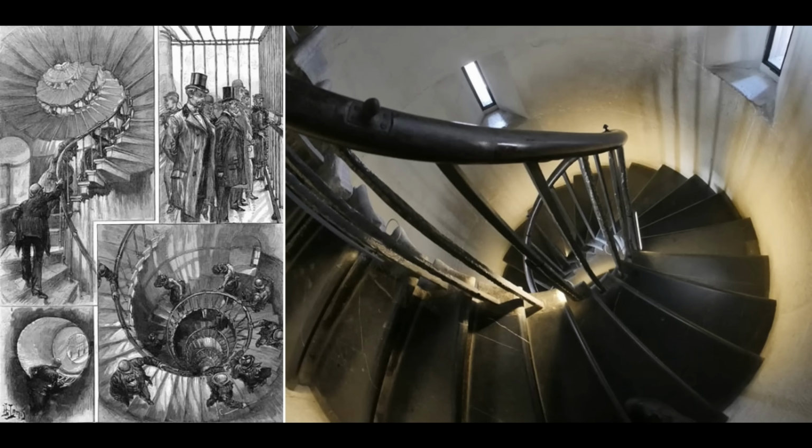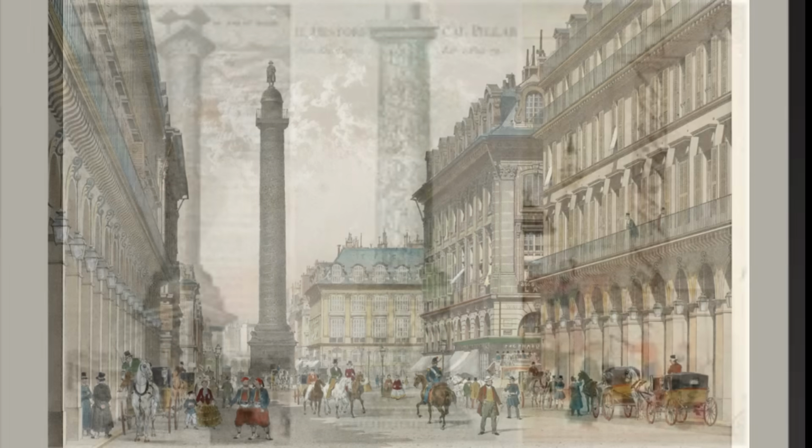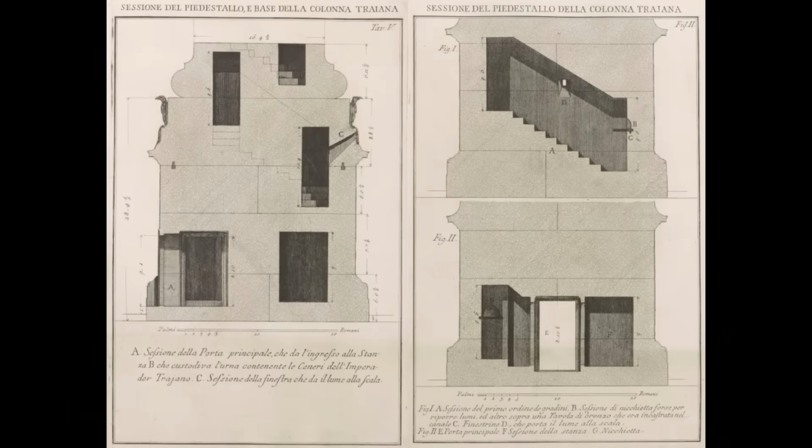So the whole design with the door at the bottom, the spiral staircase, and the viewing deck makes me ask the question, what were they really used for? Because obviously we should question everything, and especially when it comes to history, right? So could they have been more than monuments? Were they in fact airship mooring masts of the Tartarian age? We've all seen the pictures, and we know that in Tartaria, airships ruled the skies, right? That was the preferred means of travel.